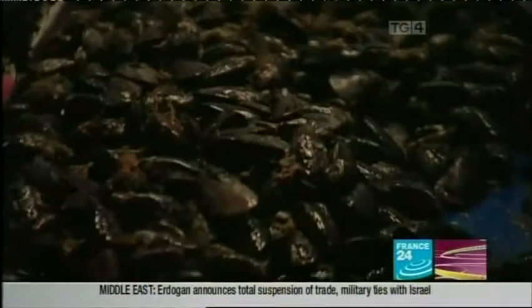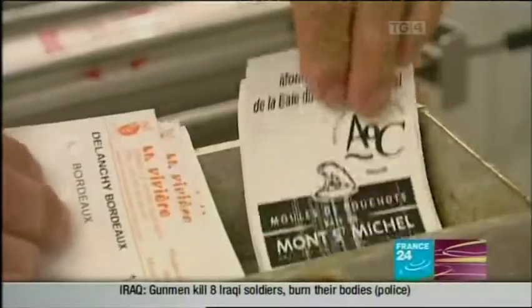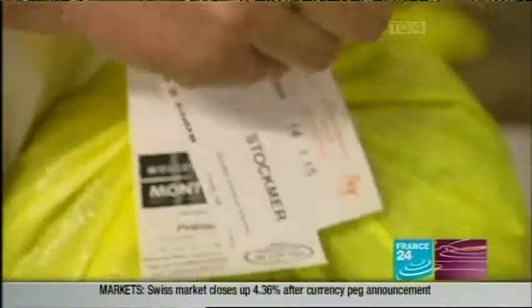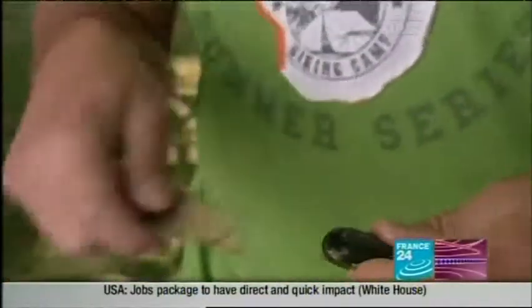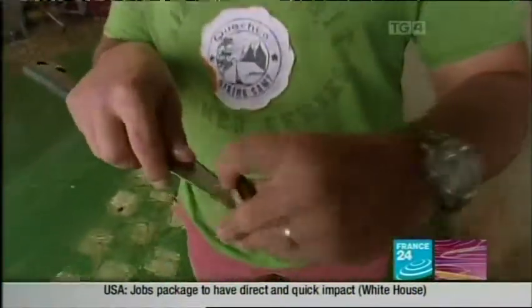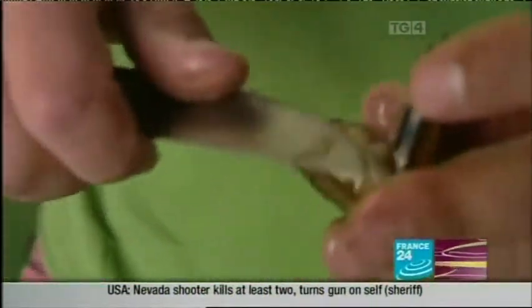In 2006, the Mont-Saint-Michel Bay mussels were awarded the French AOC label, Appellation d'origine contrôlée, meaning controlled designation of origin. It's the first time this label has been awarded to seafood, and there are very specific criteria. This is an AOC mussel. It's 4 centimeters long, maybe a little more, and it has this orangey-yellow color, which is very typical of Mont-Saint-Michel Bay mussels.